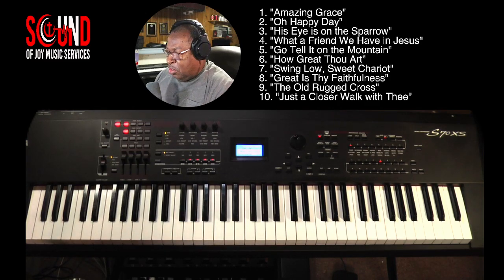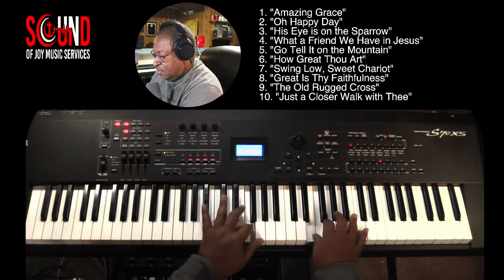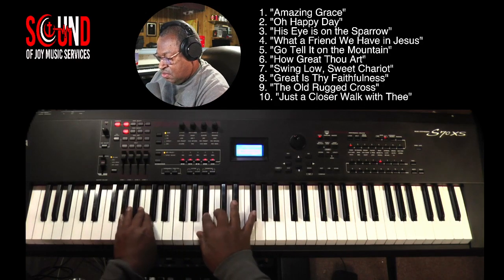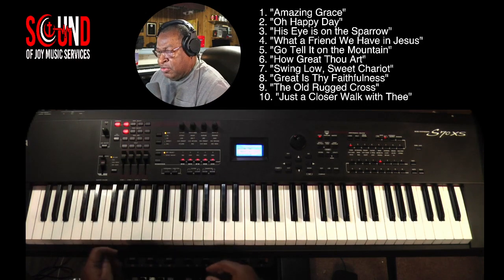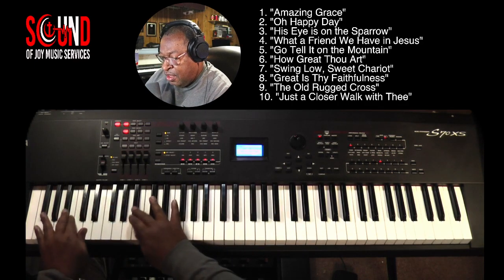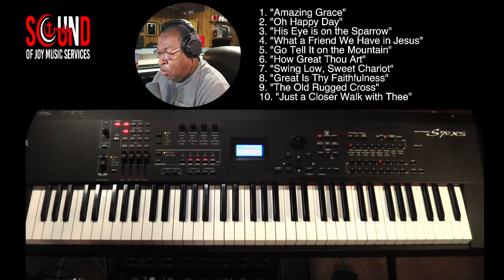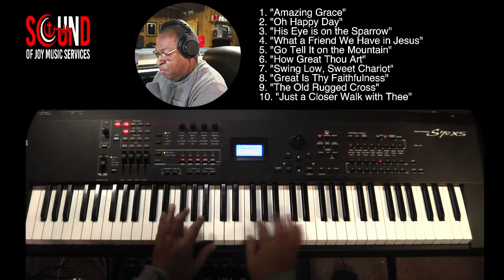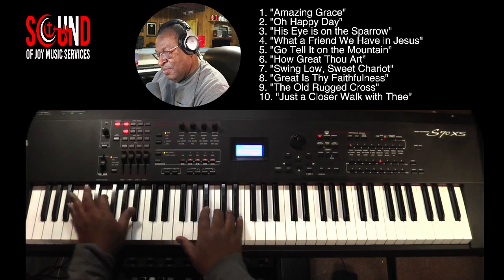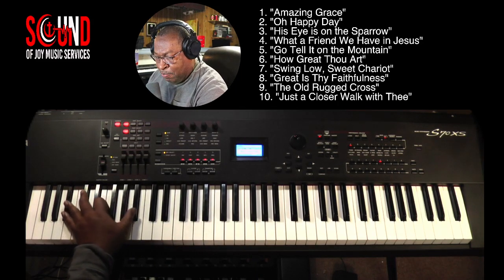Number six, How Great Thou Art, key of B flat. Again, the scales always help me to find what my notes are in the actual melody. Oh Lord. And I just break my chord, O Lord. And of course, the gospel musicians love that rolling bass.